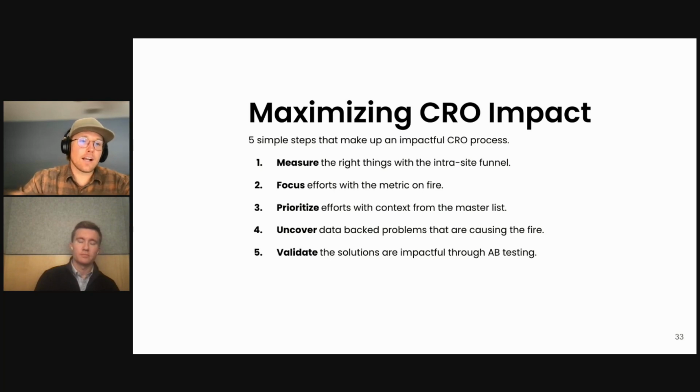It's going to highlight fires where we're underperforming, where we're under-indexed, and then prioritizing efforts with context from the master list, and then uncovering data-backed problems that are causing this fire, right? We know there's a fire, but just because there's a fire doesn't mean we know what the problems are. We need to discover those problems, and that's going to require quantitative and qualitative research to really get down to the root cause. And then hopefully after step 4, you're seeing the problems, you're able to put together some ideas and validate with testing, right?